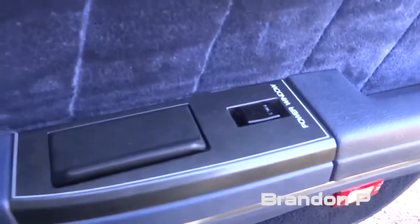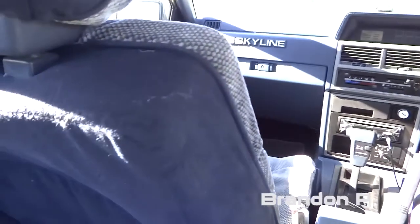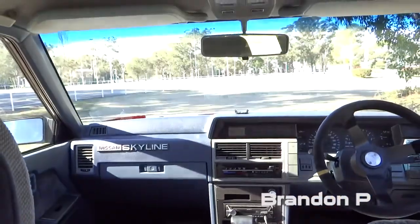Power windows at the rear with another ashtray, same with that side. It's quite old school, obviously. It's an old car, it's 29 years old. Here's the front. We'll go into the front and have a bit of a squiz.